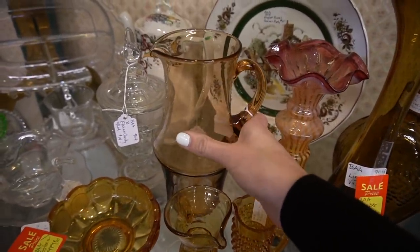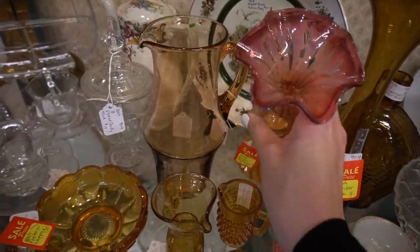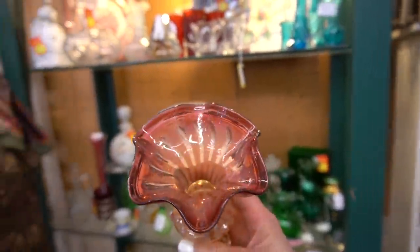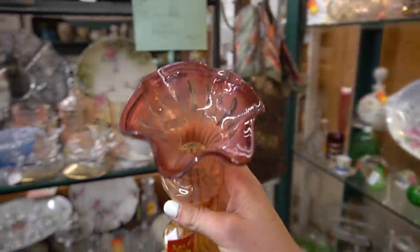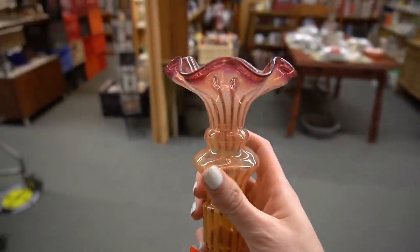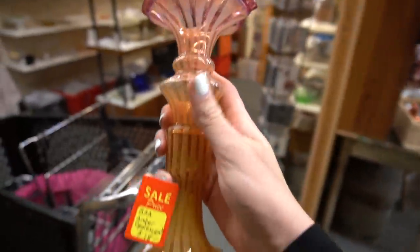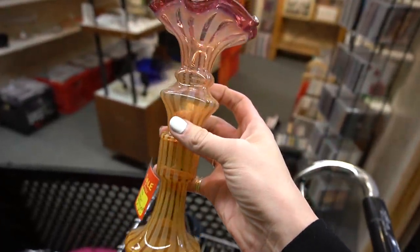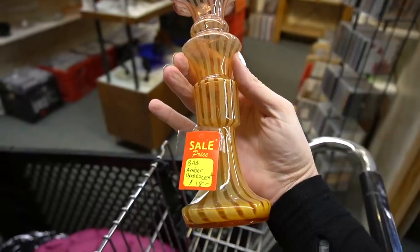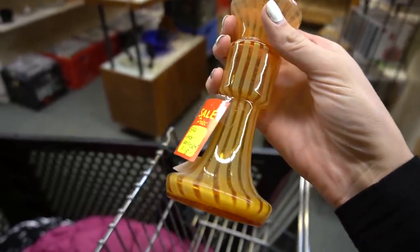This piece of glass did catch my eye. This appeared to be older than the rest. The others looked to be mid-century. This looked to be a little bit older than that. I'm not sure who makes this, but I loved the contrast of the amber with the cranberry. And it appears to possibly be Venetian. I'm not positive about that, but I absolutely loved it, and so it went into my cart.